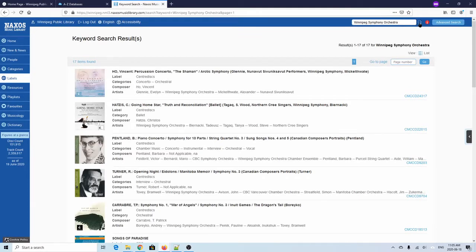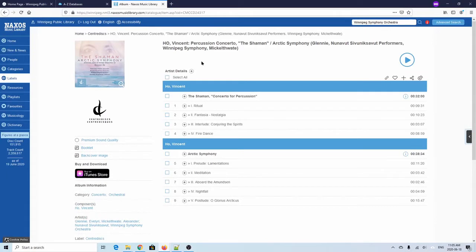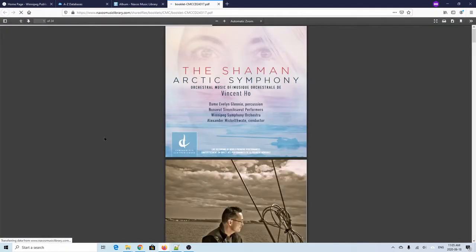The results list includes a small image of the album cover and some information, including titles, the music label, categories, composers, and artists. I'll click on the first item in the list to get to the album's info screen. Here I can explore information about the album. You can even see PDF images of the original booklet and back cover.